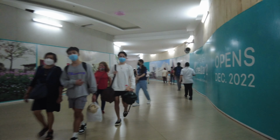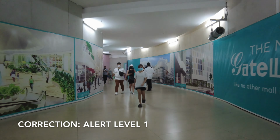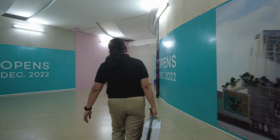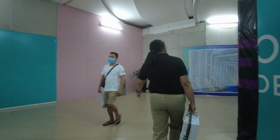By the way, we are still under alert level 2 here in Metro Manila. More people have been coming out since. You can feel that in general the atmosphere is more relaxed now.